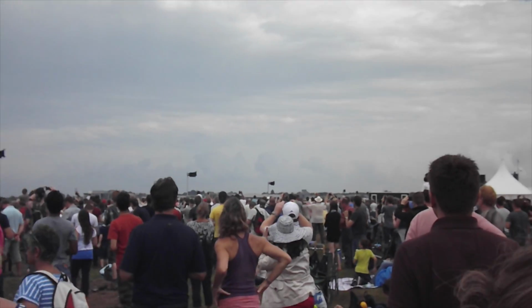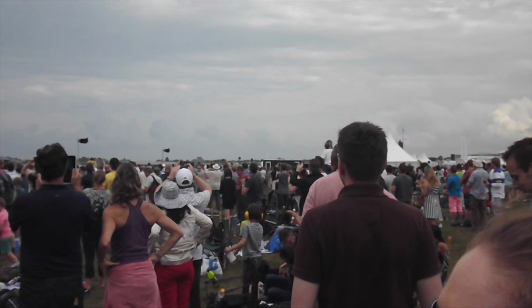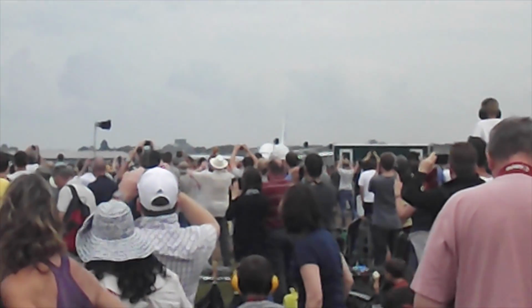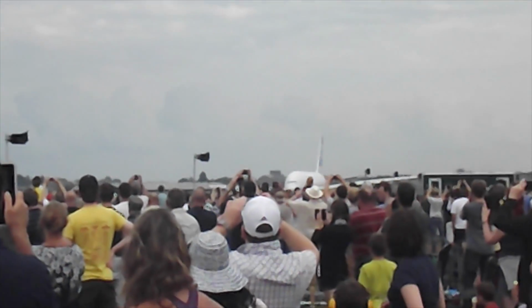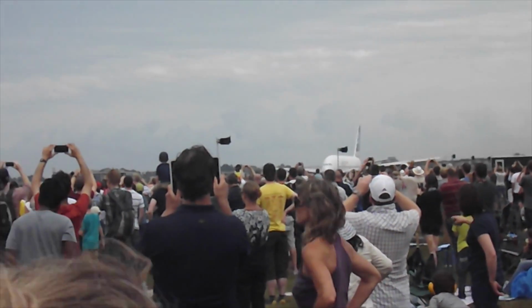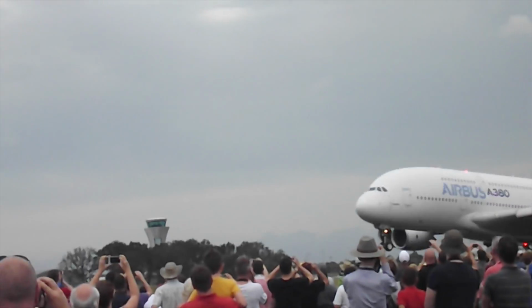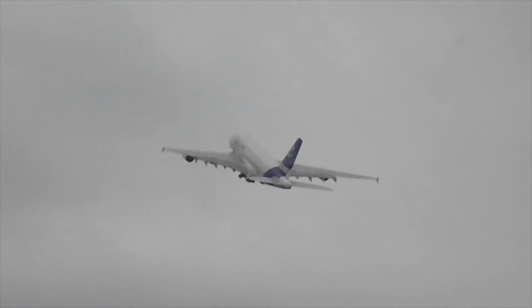Beautiful large airliner from the Airbus group, the Airbus A380. That's impressive. It gets even better. Steep climb, and it gets even better in a moment. How about that? As I said, Granny down the back wouldn't appreciate that.